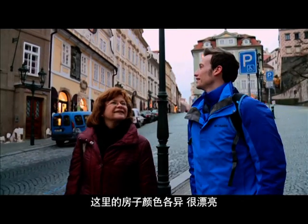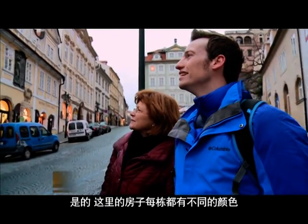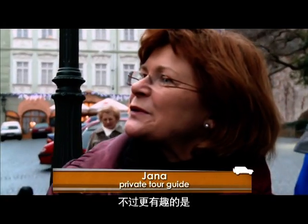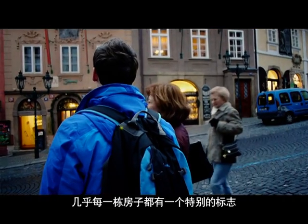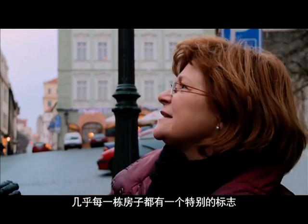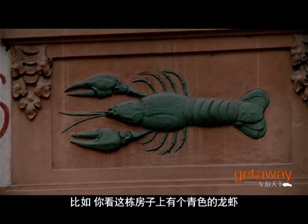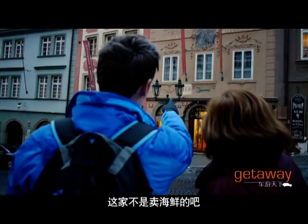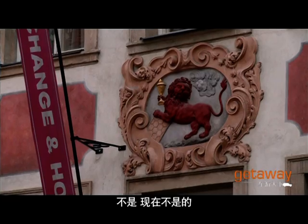So I love how these are all different colors, right? Yes, houses have different colors, but also what is interesting here in the street, house signs. Almost each house has a name, has a symbol. So, for example, here you can see the house at the green crayfish. So that's not a place that sells seafood or something. No, not today. Well, why do they have those?